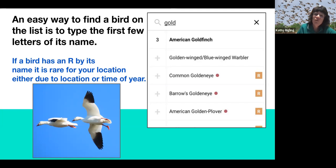Now, if you notice, if a bird has R in a little square by its name, it means it's rare for your location, either because it's not supposed to be where you live or it's rare for the time of year. So here are some snow geese, and actually we saw these today, and they are considered rare for our area of Florida. So if you have a rare bird and you're really fairly certain about it, the next slide will show you what to do.